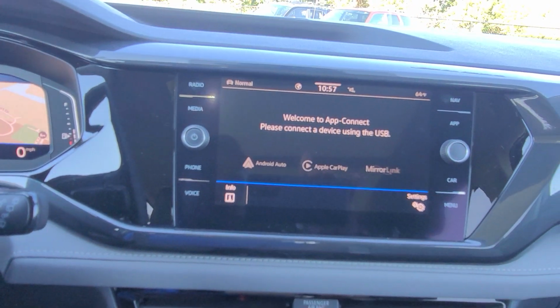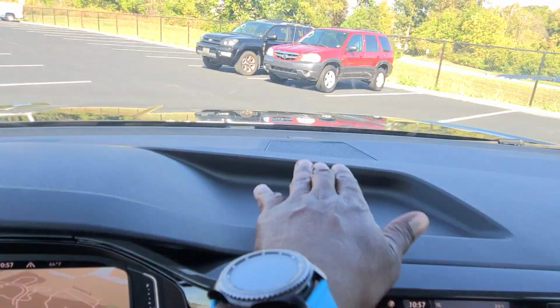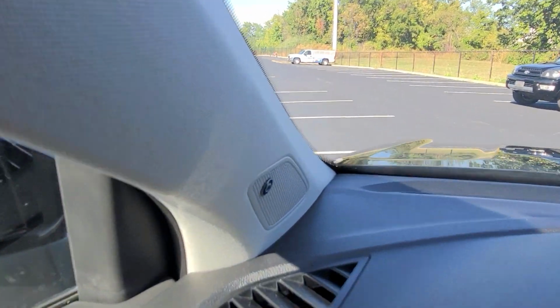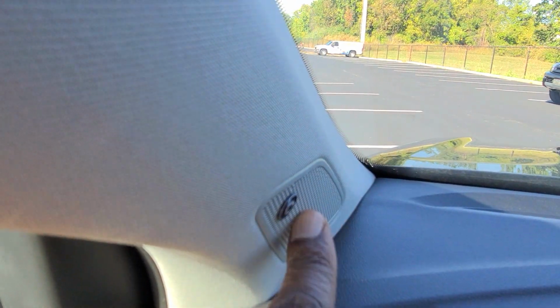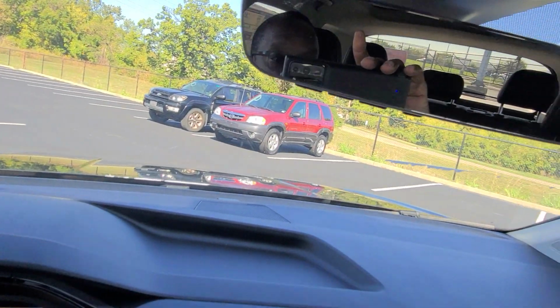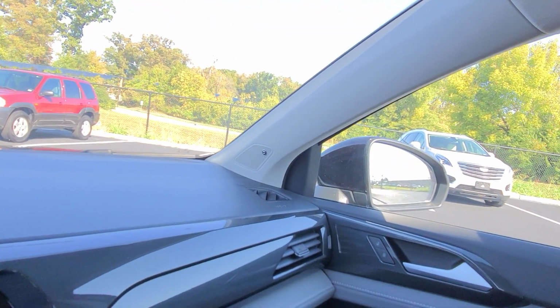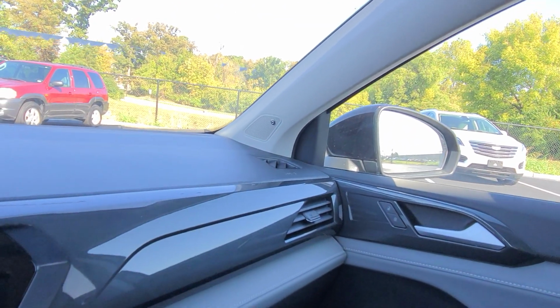Pretty cool. You do also have the storage bin up here, an extra speaker up here. The car comes with Beats Audio. There's a look at your Beats Audio logo right there. You do have Beats Audio and a satellite radio, AM and FM, and there's a subwoofer in the trunk. There's another Beats Audio logo over there.